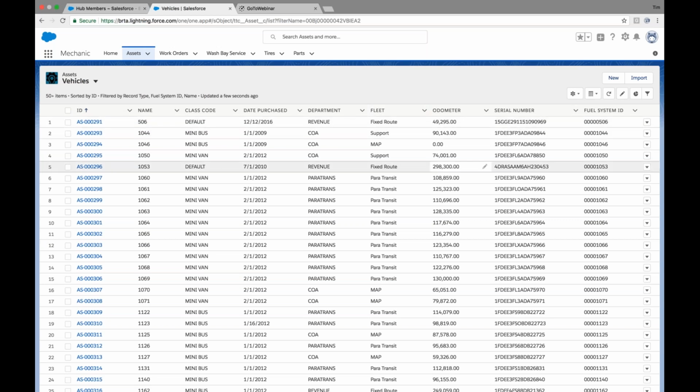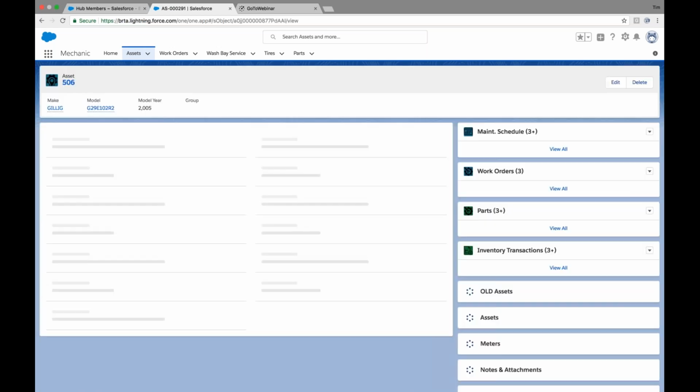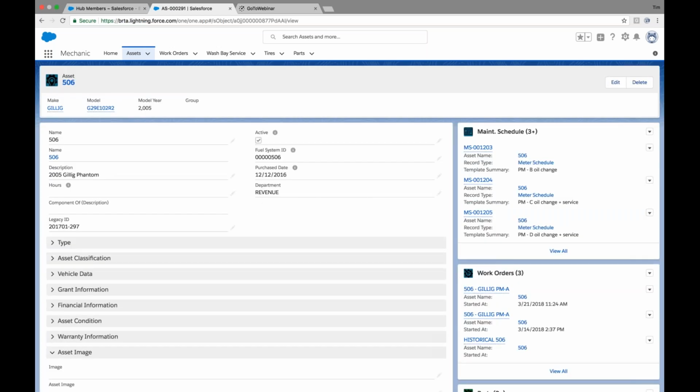Notice we capture all the odometer readings. So this drives our preventive maintenance schedule. We can drill down to any asset. So again, if I wanted to drill down to this asset, again, one easy single place to get to information about that asset. So we have a very strong asset inventory solution.